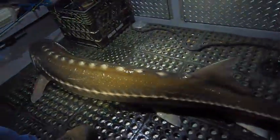Yeah, he's over by 62 to the fork, and he can only be 60. He's shorter than I thought. 2 inches too big. That's okay. Yep. That's a nice fish, though.